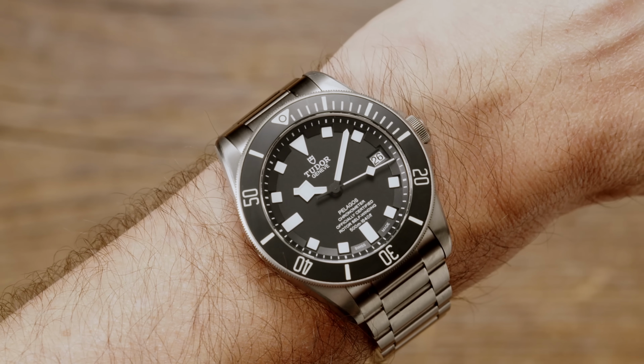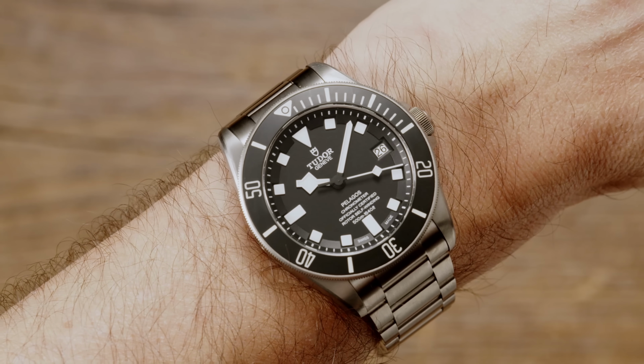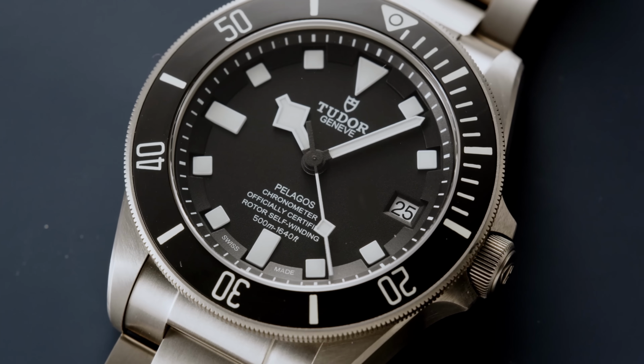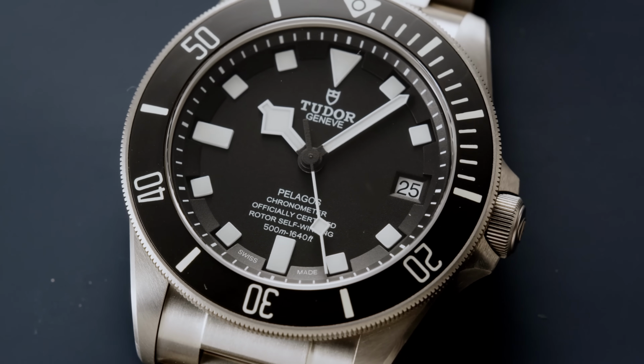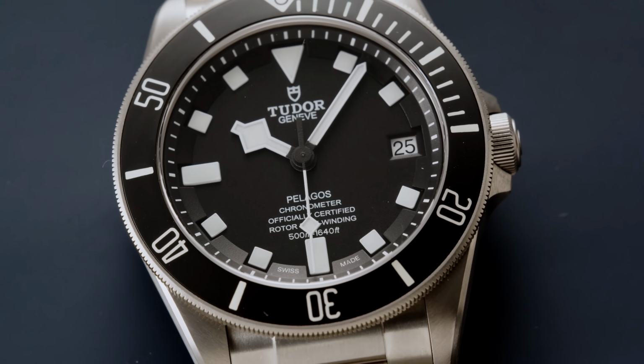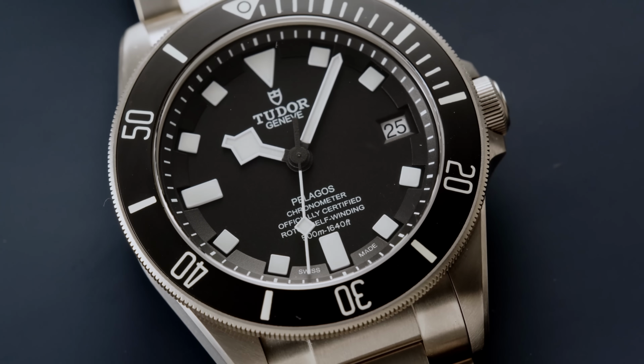And inside is the automatic manufacturer COSC caliber MT-5612. The Pelagos is a hardy tool watch for diving professionals, and pre-owned it will cost you around £3,000. Meanwhile, pre-owned a Sea Dweller will set you back around £10,000.